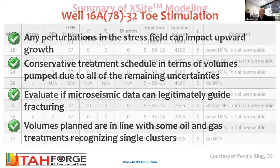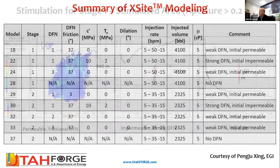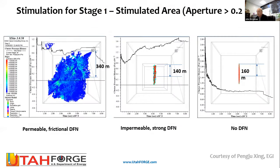And despite all of the simulations that we've done, including a large body of simulations using discrete fracture network modeling using Itasca's XSite code, we'll just have to wait and see in terms of what the fractures and the microseismicity show us. Itasca has done some sophisticated three-dimensional modeling, building in the DFNs, and you can see from the plot on the left, this is a simulation of stage one, that we see a significant upwards growth.